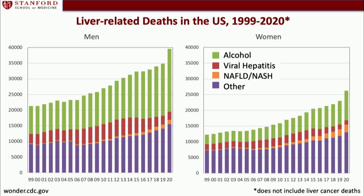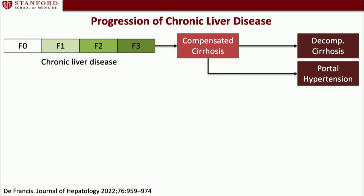Everything is going up except the viral hepatitis part, which went down. So nothing new here, but to point out that there is a lot of work to be done for us to reduce mortality. When we think about liver mortality, we think about liver fibrosis. It's a key determinant of what happens over time. So cirrhosis, decompensated cirrhosis, portal hypertension, that's how our patients progress and have undesirable outcomes.